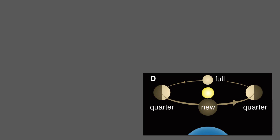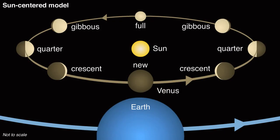Choice D is correct. If Venus orbits the Sun, Venus will show a complete set of phases, from new through full and back again. Sunlight obscures our view of Venus during new and full phases, but through a telescope, you will see Venus in a crescent phase as it moves between us and the Sun, and in nearly full gibbous phases when it is on the other side of the Sun from Earth.